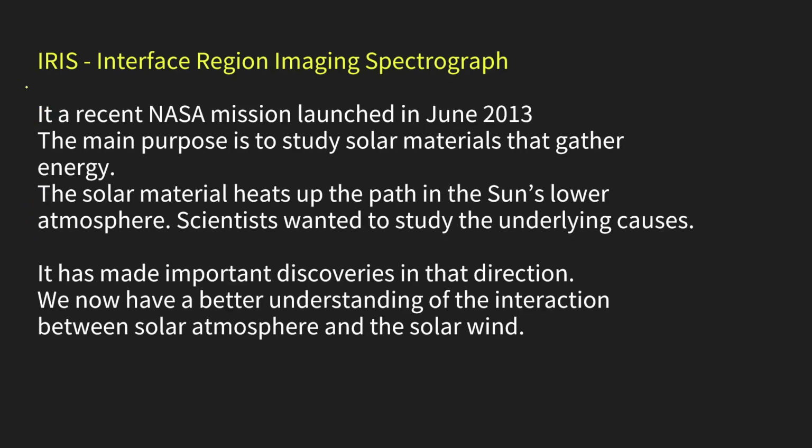Moving to the next. This is IRIS, Interface Region Imaging Spectrograph. Interface is the region between, obviously, Sun and Earth. It's a very recent mission launched in June 2013. The main purpose is to study the solar materials that gather energy. These solar materials, while passing through the Sun and the Earth in that particular distance, heat up the Sun's lower atmosphere, and that is why the scientists wanted to study the underlying causes. This particular probe has made very important discoveries. We now have a better understanding of the solar atmosphere and solar wind.